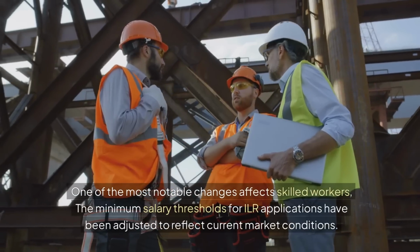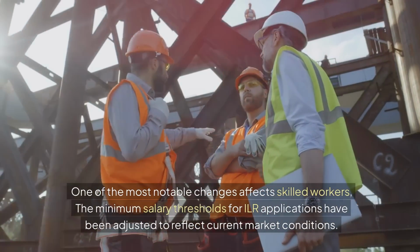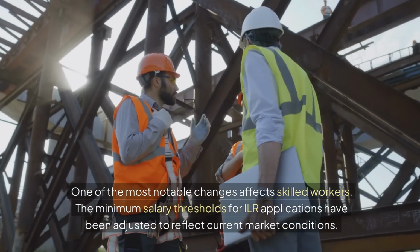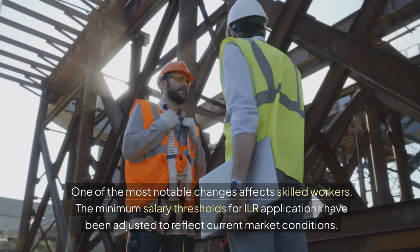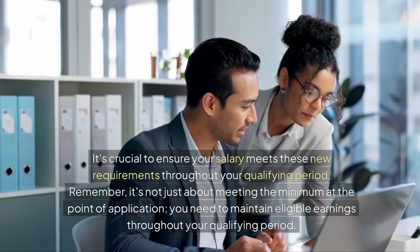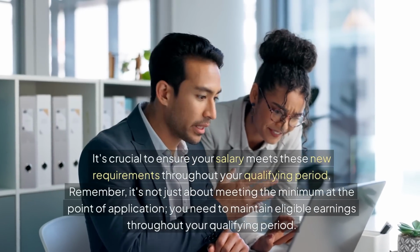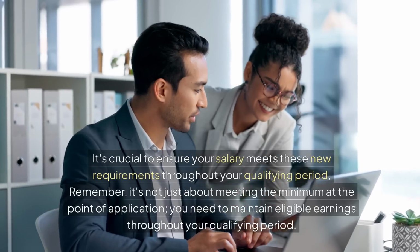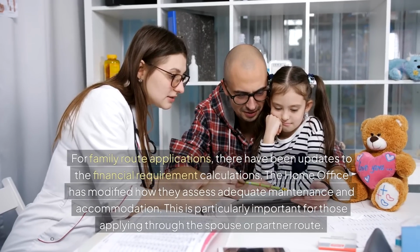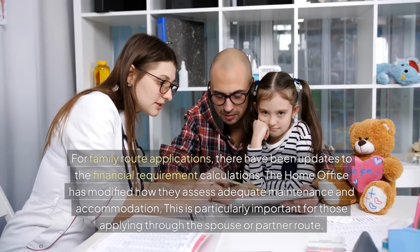One of the most notable changes affects skilled workers. The minimum salary thresholds for ILR applications have been adjusted to reflect current market conditions. It's crucial to ensure your salary meets these new requirements throughout your qualifying period. Remember, it's not just about meeting the minimum at the point of application; you need to maintain eligible earnings throughout your qualifying period.